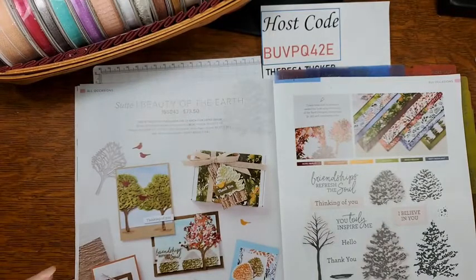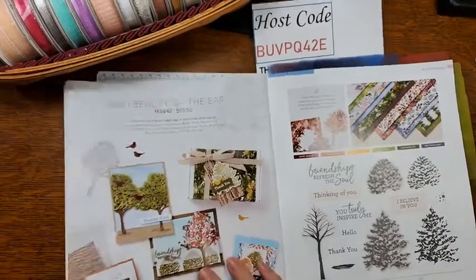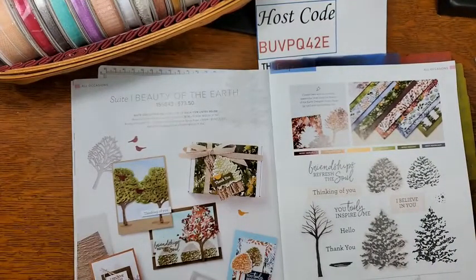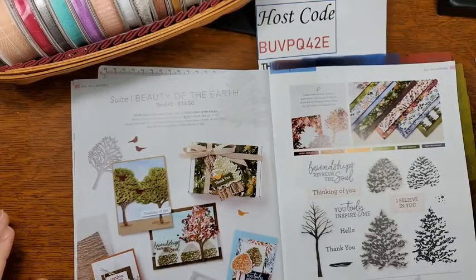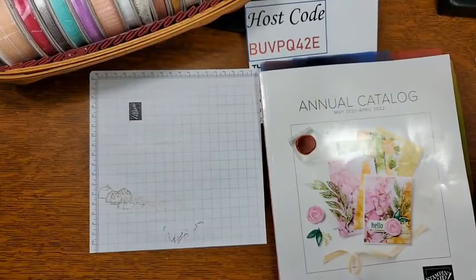Last night when I was doing Technique Thursday, I decided then that I would get on here tonight at 7 and walk through this catalog with you. So I'll be right back. I'm going to shut the door.